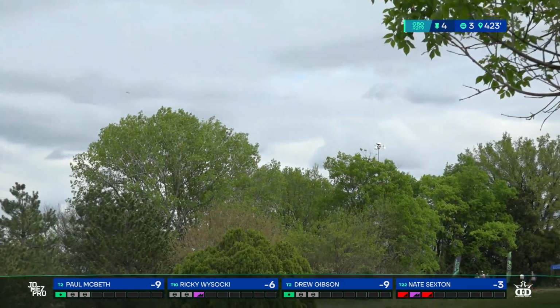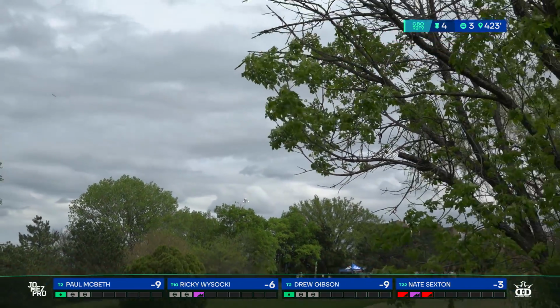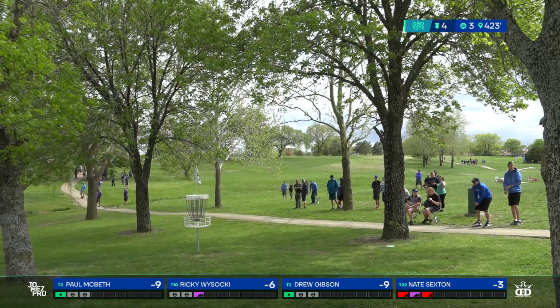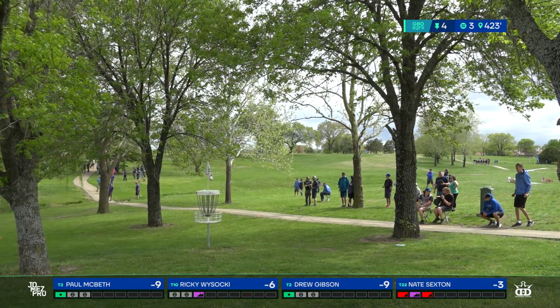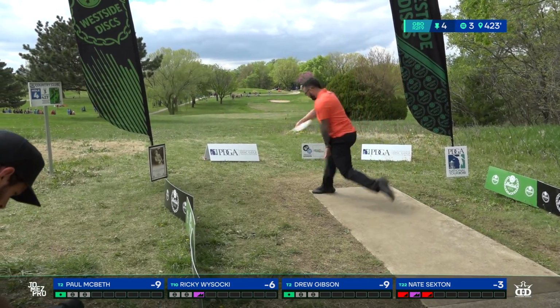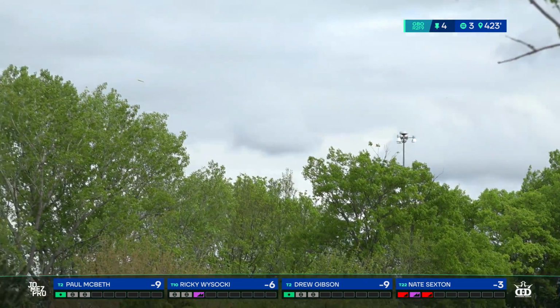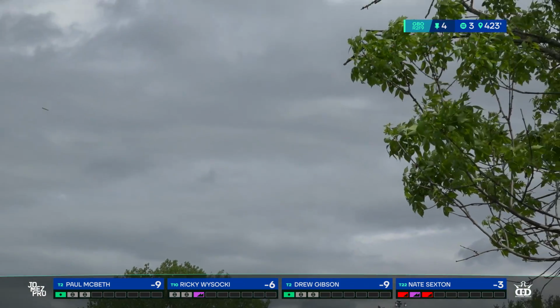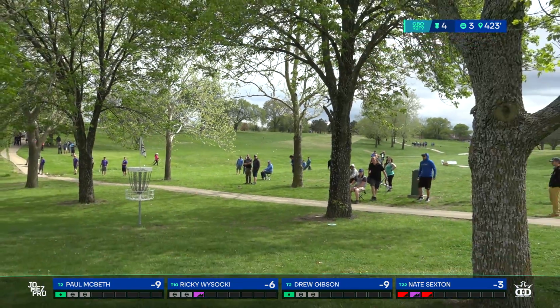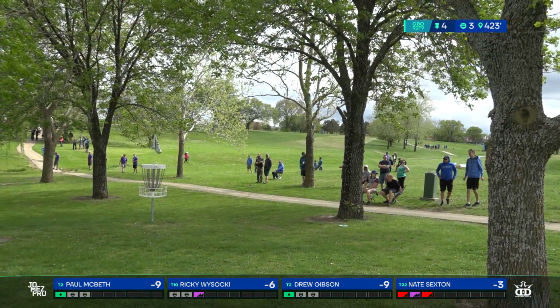The trick here is to have the correct nose angle. You don't want to keep it too flat because swinging it out to the right, good tree. Thank you, tree. Swinging your drive out to the right, you're essentially throwing closer to a head, into the headwind. That's right. So you saw Paul keep a good hyzer angle. Drew's got a good hyzer release angle out of his hand. Same tree. And there you go.